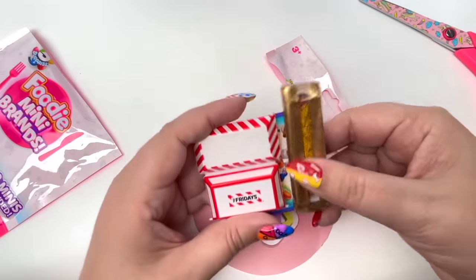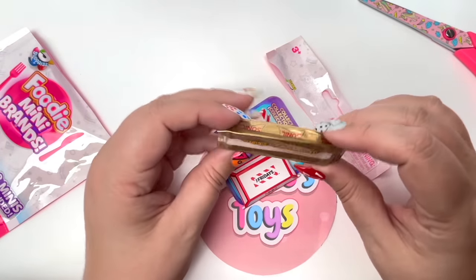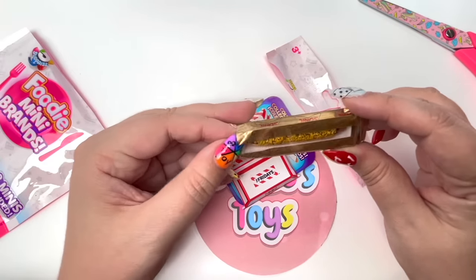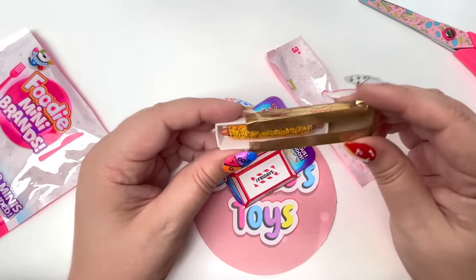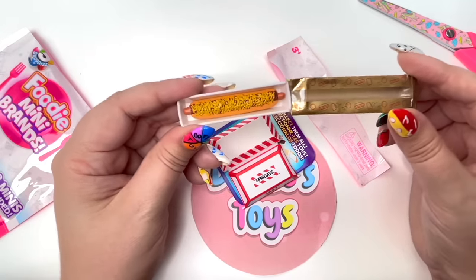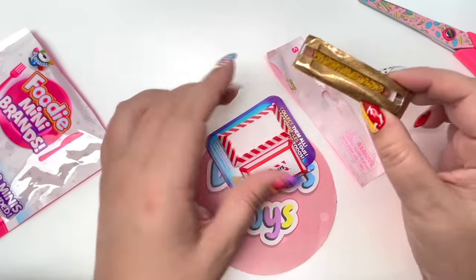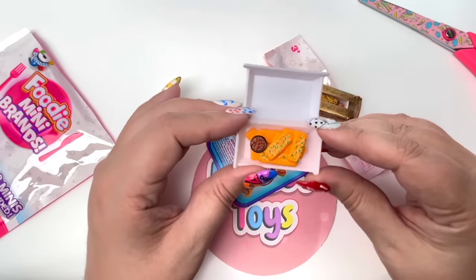Oh my goodness. So we got the gold chili dog. This is so exciting, you guys. So I already have the gold chili dog in my collection, but how cool that we found another gold. How exciting. And of course, the chili dogs do look the same. So let's go ahead and put that back in the gold wrapper. And our other piece is from TGI Fridays, and we have the regular mozzarella sticks.